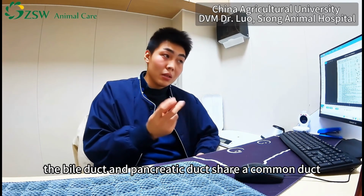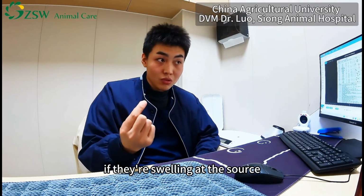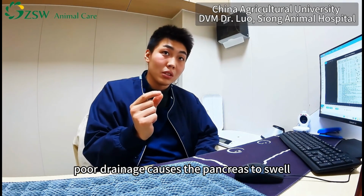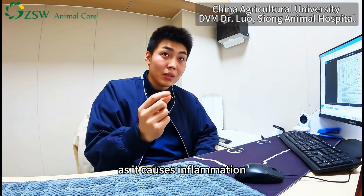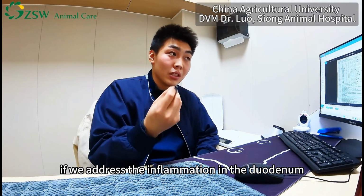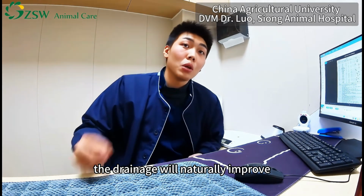As mentioned, the bile duct and pancreatic duct share a common duct. If there's swelling at the source, then the bile or pancreatic fluid is affected. Poor drainage causes the pancreas to swell. You could classify this as pancreatitis as it causes inflammation, but it's not idiopathic. If we address the inflammation in the duodenum or acute gastroenteritis, when inflammation resolves, the drainage will naturally improve.